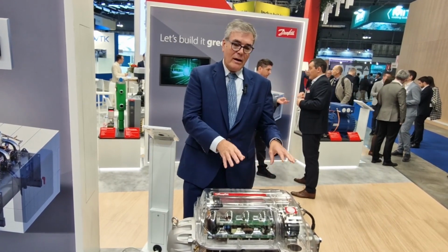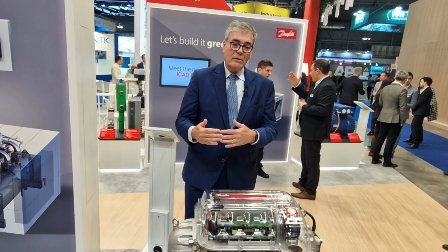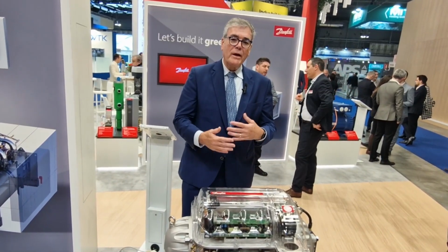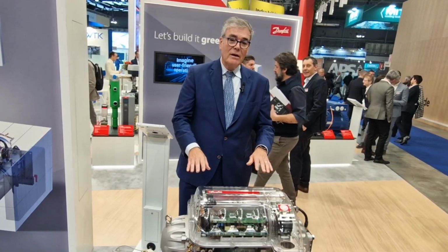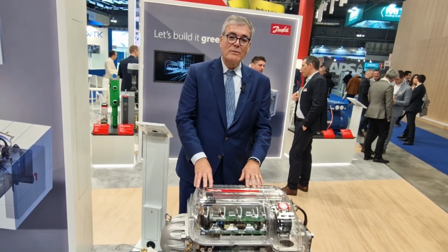As long as we apply the technologies that we have in Danfoss, heat exchangers, balance valves, Turbocor compressors, we can really bring energy efficiency to a very different level. So this is really a shift in our industries, because energy efficiency is the fastest and the cheapest way to save energy.